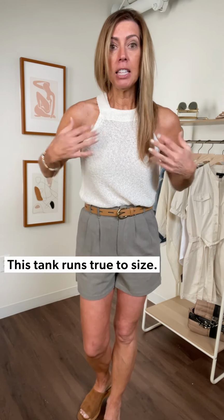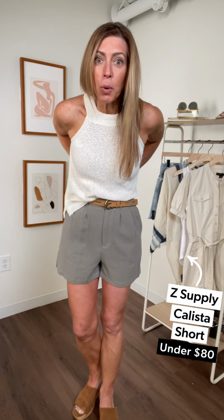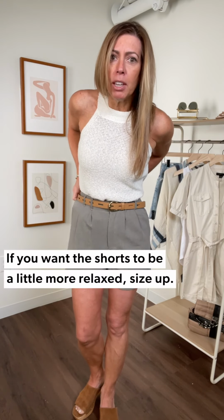This, I would say, fits true to size. So it does run a little bit longer, which is nice. So those of you that like to wear it out, you certainly can. That's a little more casual look. I tucked it into this great pair of shorts from Z Supply. This beautiful kind of sagey green color, which I'm loving right now.